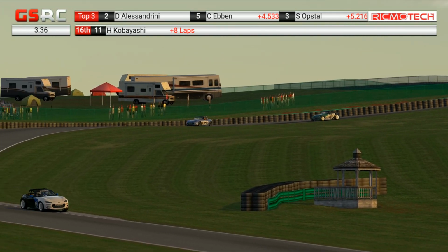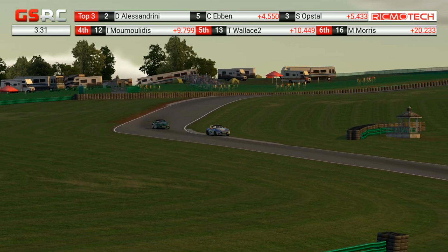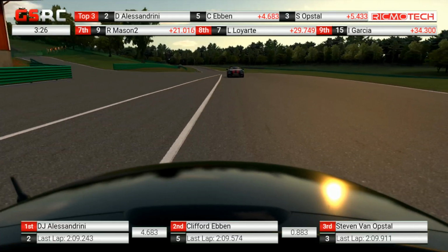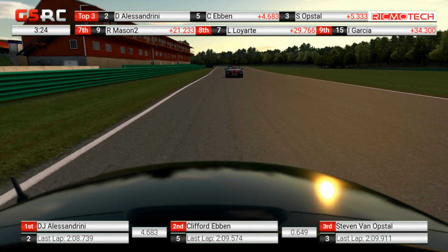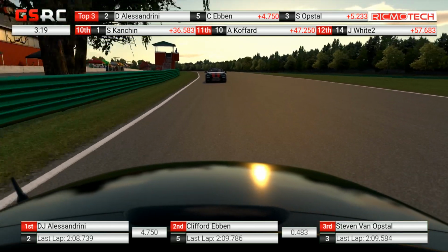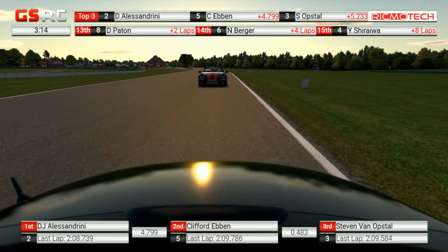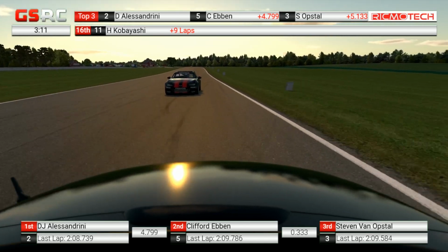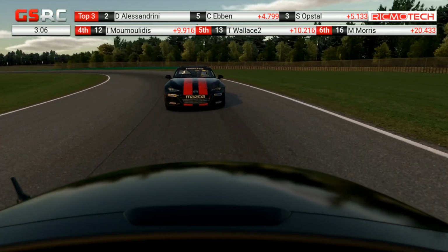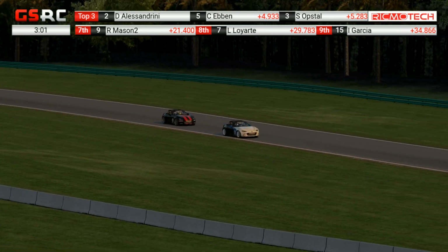You know, Soup, things are calm, but you got to believe if you got another driver in your sight, knowing how much time is left in this race, it's got to be about time to white knuckle that wheel and get up on it. Looking at Eben now. Again, with about 8 car lengths lead over Van Ostrel. Van Ostrel does nothing. Same exact story. Mumilides ahead of Wallace.